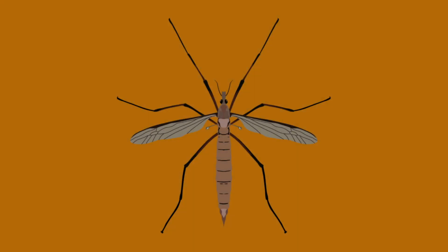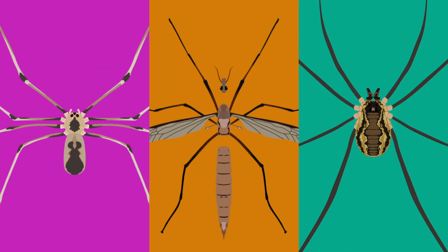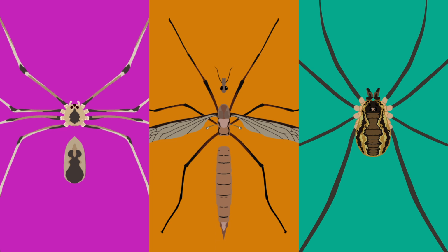Finally, you can also check the body. As insects, cranefly bodies can be separated into 3 parts: the head, the thorax, and the abdomen. As arachnids, cellar spiders can be separated into only 2: the cephalothorax, a combination of the head and thorax, and the abdomen. Harvestmen are similarly formed from 2 body parts, but the 2 are poorly defined, so they appear to have only 1.